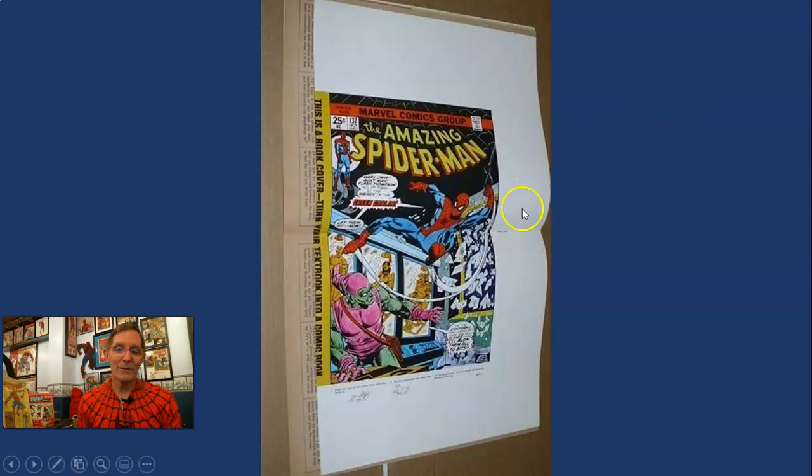And in the middle of that magazine, stapled in there, was a book cover. And you can see the book cover featured Spider-Man, Amazing Spider-Man Issue 137, with Harry Osborn finally taking over the mantle of the Green Goblin. So there was a book cover that you could take to school, or put on your book and take your book to school with a nice cover.